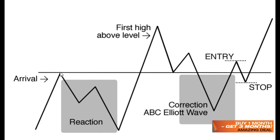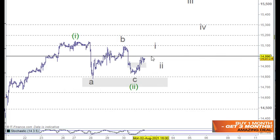So you'd still need to wait for the arrival, the reaction, the first high above the level, the correction, and that. This is a big picture, of course, but you want to see a smaller version of that tucked in. Could be even like this. Do you know what I mean? That just taking that top out here in this case, this is the end of the structure, this is the beginning.